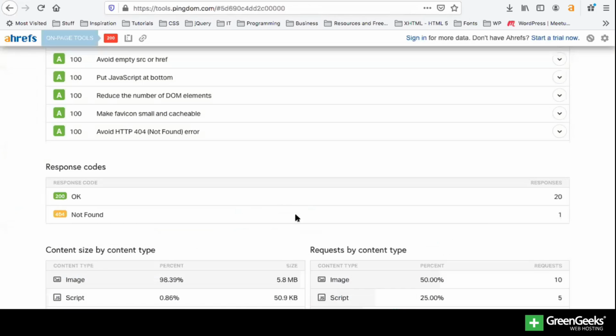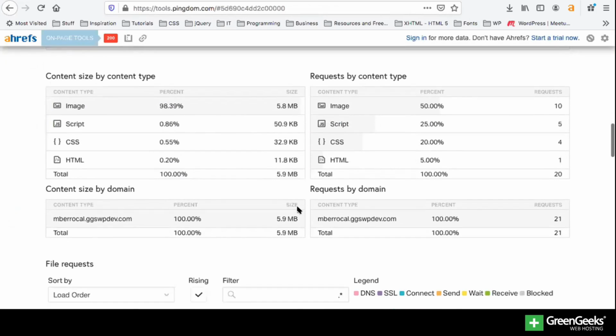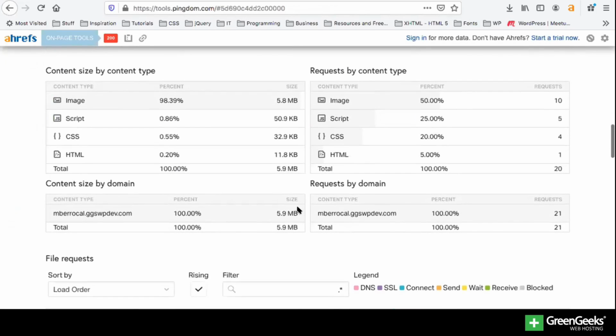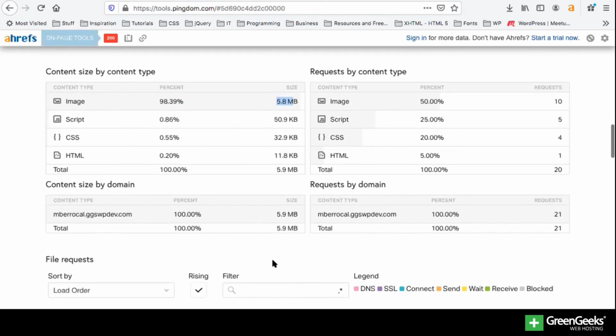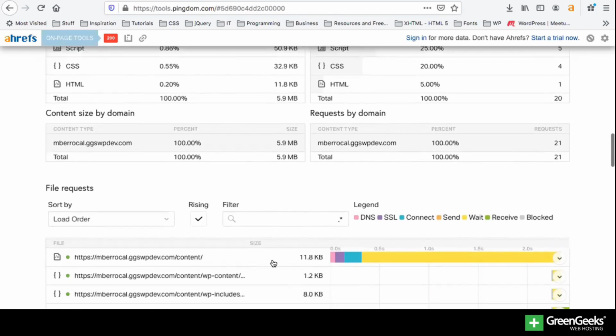It's giving me a little bit different reading than this one. And this is really the cool thing about this tool. It's giving me the whole lowdown of where my problems are. As you can see over here, my problem is the images. Images are tremendously heavy, taking up like 98% of everything that I'm requesting. So I need to address that. I definitely need to do that, and I'm going to show you how. But over here, I can definitely see this is becoming a problem.